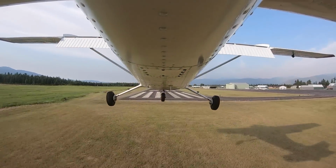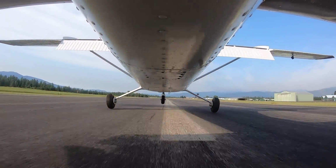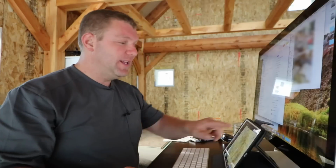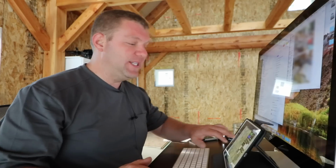It'd be very embarrassing to get somewhere and realize that you're just not capable of landing there, or worse yet, you land there and now you can't take off for some dumb reason. So let's take a look back at our flight plan and look at the airports that we plan on visiting and make sure that they're within the limitations of the pilot and the aircraft.